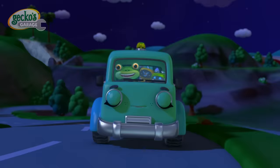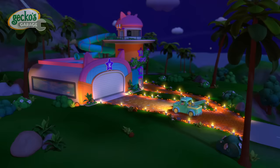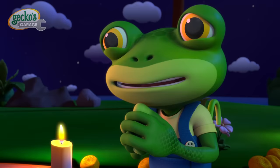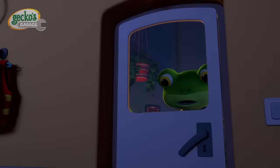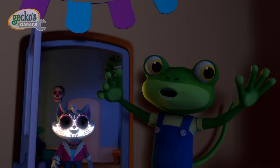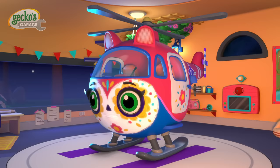Bye. Hello, everyone. We're off to visit Cat. She asked me to bring some special things belonging to my grandpa. And here we are. Wow-wee! Cat! Are you here? We saw your lovely display and... Muertos. Dia de los Muertos? What's that?